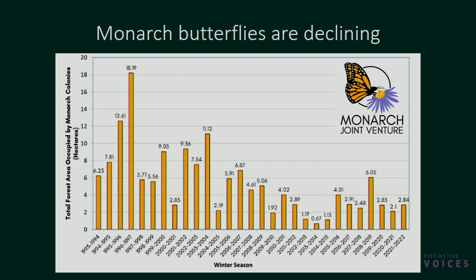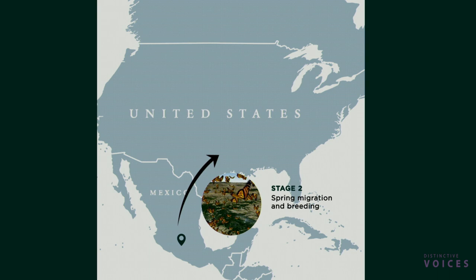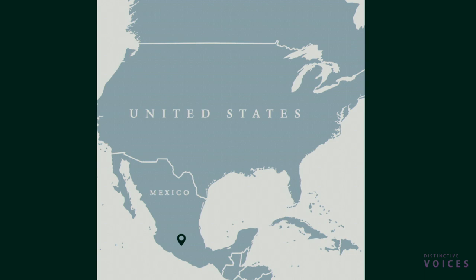So to understand why that might be happening, we need to learn a little bit about the monarch's life history. It has a really, really unique life history. As I mentioned, monarchs overwinter in the high elevation oyamel fir forests in central Mexico, so that's around here. And then during the beginning of spring, they reproduce. They mate while they're still in the colonies, but they produce that first generation in the spring breeding grounds, which are in eastern Texas and surrounding areas. So that's around early March.